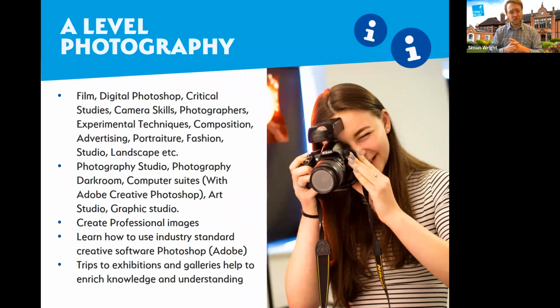We have got a photography studio, we've got a dark room, as I've just mentioned, and we're well equipped with regards to our computer systems and software. We run the Adobe Creative Cloud, which has got Photoshop, Flash, Illustrator, InDesign. So if and when you come here, you'll find that you've got all the equipment and all the software that you need. You'll obviously, by the end, have a really good portfolio of professional images, and you'll learn how to use that industry-standard software so that you're well versed to either go on to university or go into the industry.